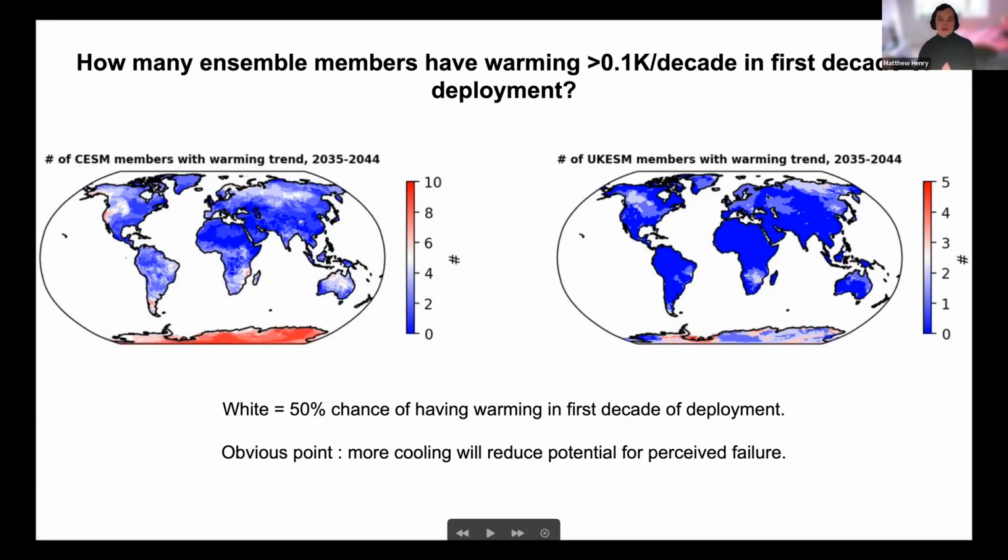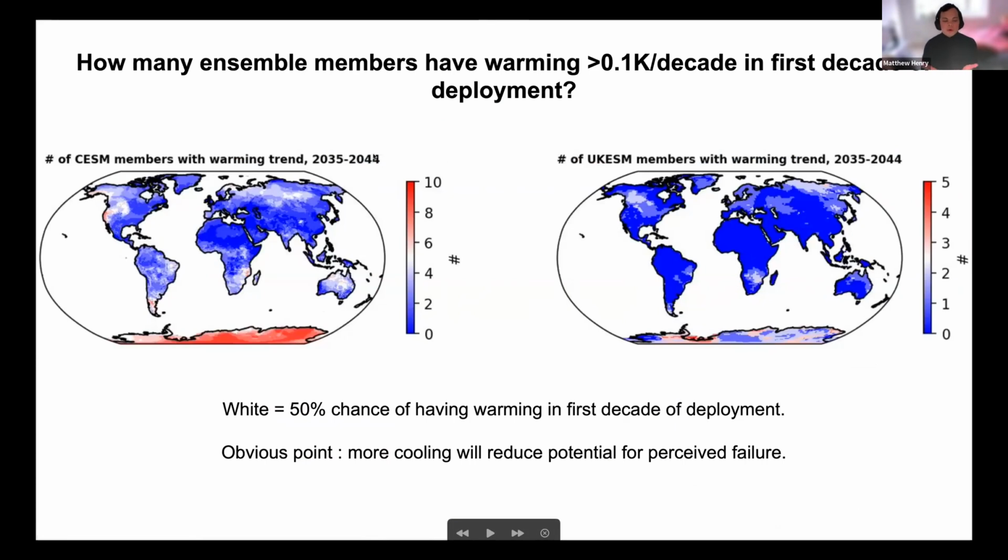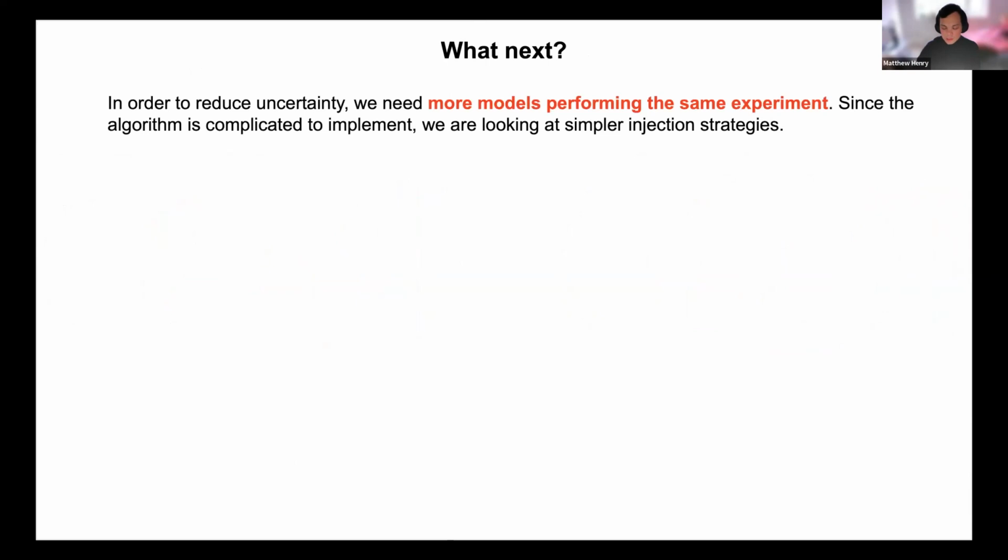It's less the case for UKSM because there's actually a large amount of cooling in the first decade that happens. So the obvious point is more cooling will reduce the potential for perceived failure. But I guess that is quite an obvious point. Okay, so that's more or less it.